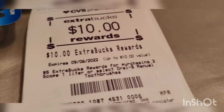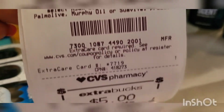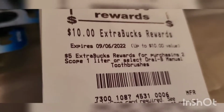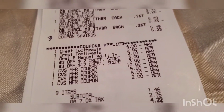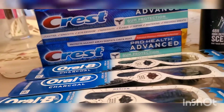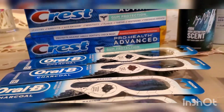And I got back 2 for doing the Ajax, 5 for doing the Crest, and 10 for doing the Oral-B. So I spent $23.46 and I got $17 back, making this transaction only $6 and change. And here I got 1, 2, 3, 4, 5, 6, 7, 8, 9. So it's less than $1 per product, which is amazing. So let's move on to the next transaction.